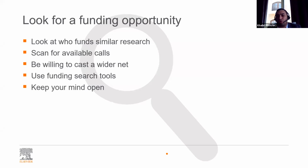Once you know who the funders interested in your field are, you should start looking on their websites for available calls. There are services online that develop search engines or include data about as many funders as they can get, and maybe give you analysis on how those funders work. For example, in Elsevier, we have a solution for it called Funding Institutional. But in all cases, once you have your targets, your research funders, you should start scanning for the available calls that they have.